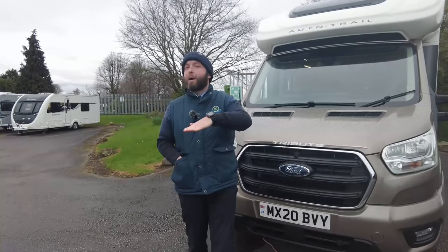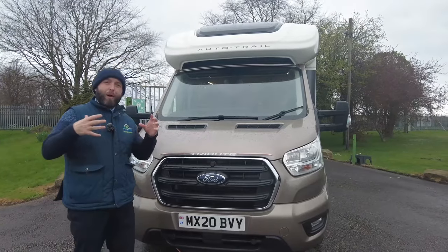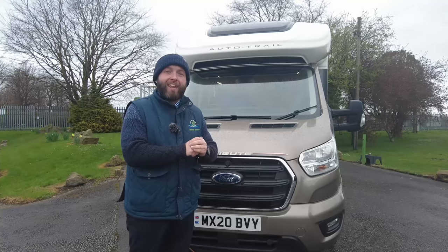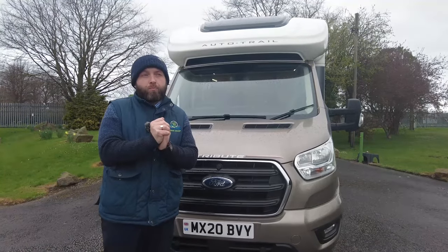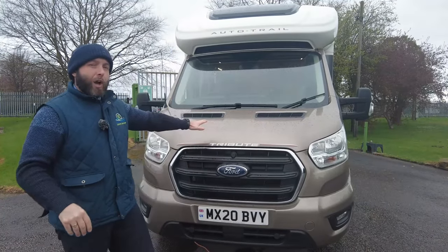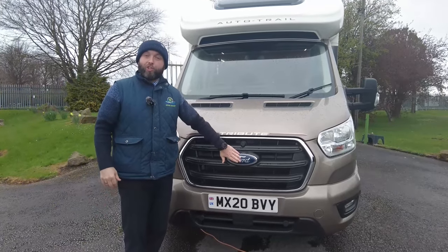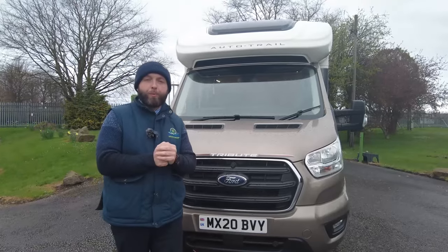This has got the drop down bed, which to me makes it really unique and a very special layout, probably one of the best layouts in my personal opinion that you can get in these. A really practical size, a good amount of berths, a good amount of travel seats. It's 5.99 meters, so it's under that magic 6 meters. Based on the Ford chassis, so it's the Transit cab that you may recognize as well.